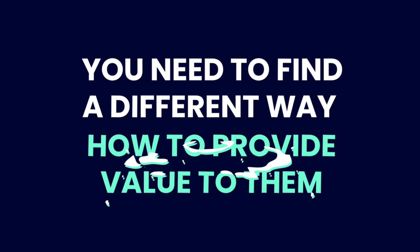So if you don't want to pay money and you want to be featured, you need to find a different way to provide value to them. So it's basically a win-win game for both parties, and then they are going to be willing to feature you.